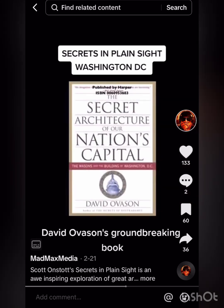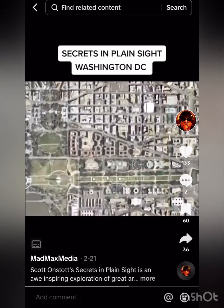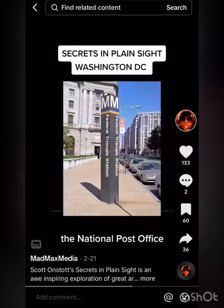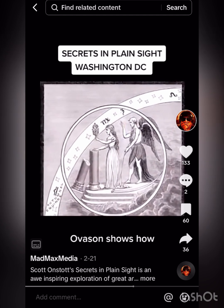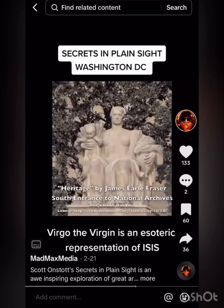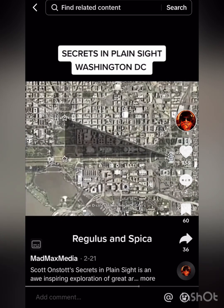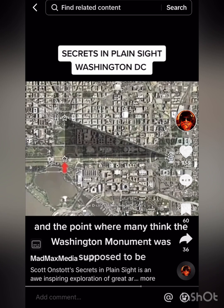David Ovason's groundbreaking book, The Secret Architecture of Our Nation's Capital, reveals that D.C. has more zodiacs than any city in the world, concentrated in what is called the Federal Triangle. The Federal Triangle contains many important governmental structures, including the National Archives, the National Post Office, the Departments of Justice and Commerce, and so on. Most importantly, Ovason shows how these Federal Triangle zodiacs draw attention to one constellation in particular, Virgo. Virgo the Virgin is an esoteric representation of Isis. Ovason's research into Masonic symbolism led him to map the stars Arcturus, Regulus, and Spica to a terrestrial triangle connecting the White House, Capitol building, and the point where many think the Washington Monument was supposed to be.